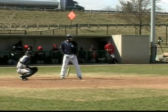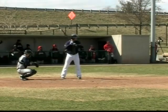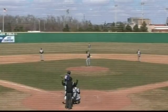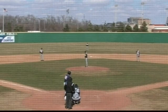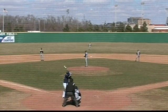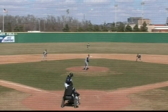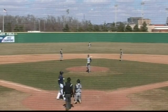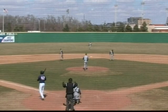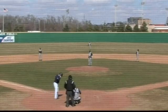The infield is playing in, so is the outfield. The outfielders are playing about 10 feet away from the back of the infield. Here's the pitch to Berry. He'll let that one go down low on the outside corner for strike 2. So 1-2 count now for the senior.